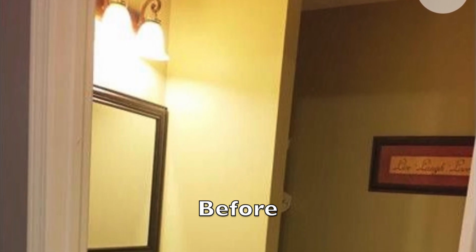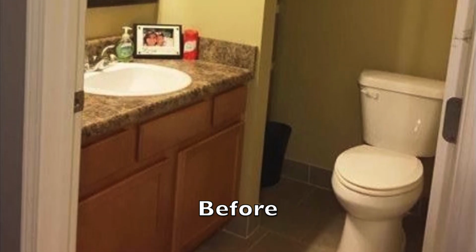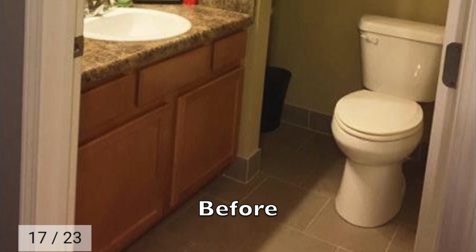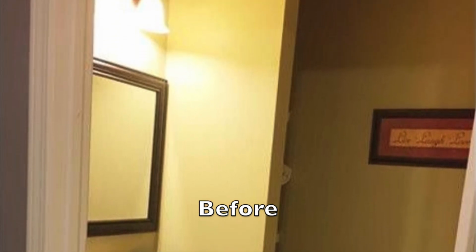So here are some before pictures. These are not pictures of what we had before in our bathroom. These are the pictures from the listing when we first purchased the house. But the bathroom looked exactly the same. We did not really change anything in this bathroom till now.